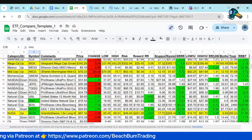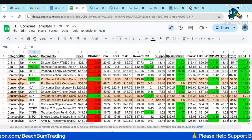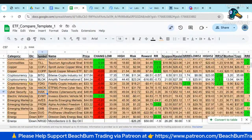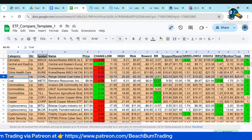Also, another one I wanted to point out is coal. So we'll talk more about this tomorrow. We see METC. This is not an ETF, it's an individual coal company. So we do have one ETF on coal. I think it's called COAL. Yeah. So we see the risk reward profile for the coal ETF.